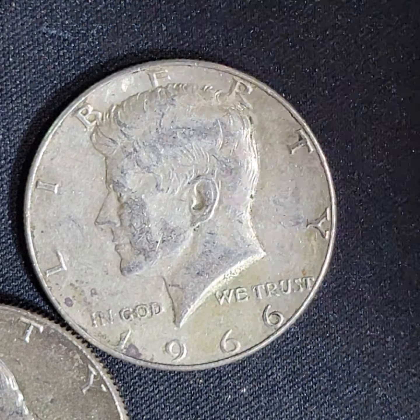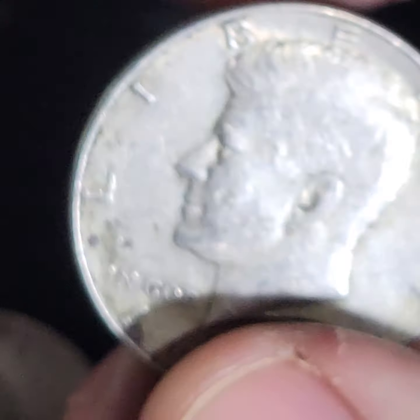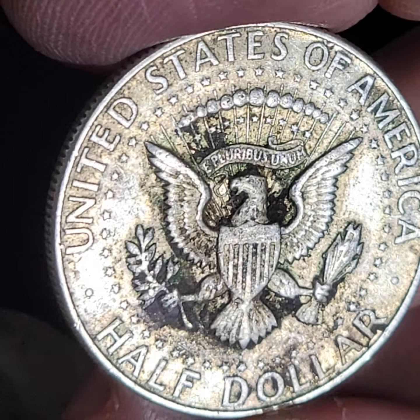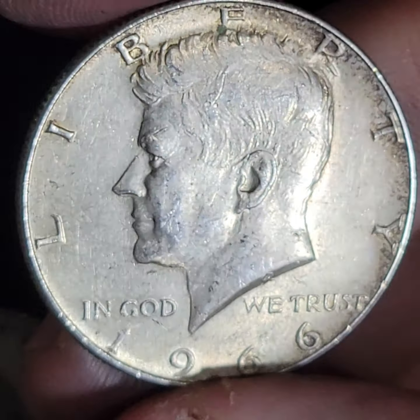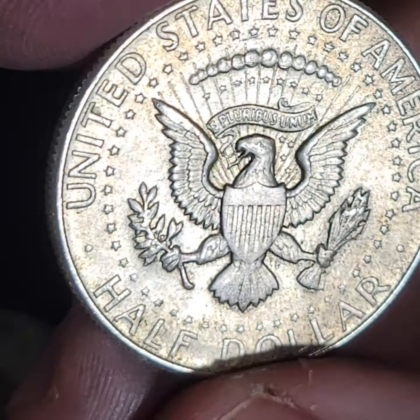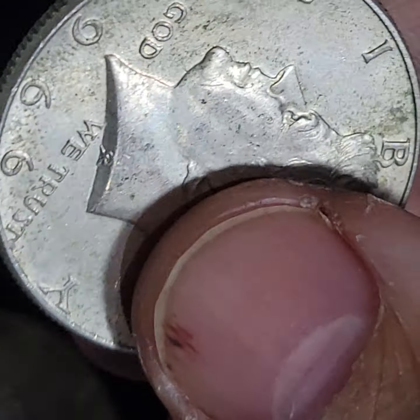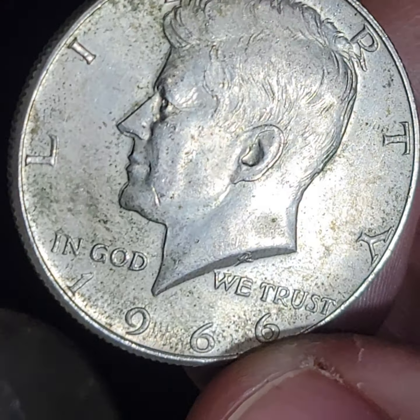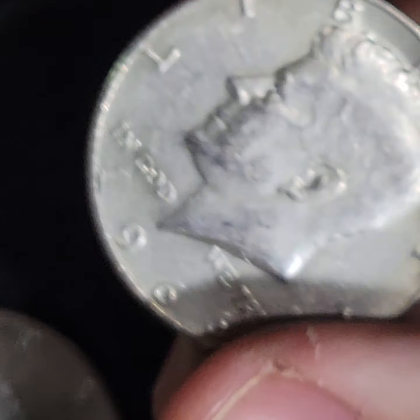I guess it would be so hard to miss a good error in a half dollar. But at the end of this, we're going to be able to say we gave it a shot. I mean, 200 of them. Ooh. That's a lot of money. A lot of money.